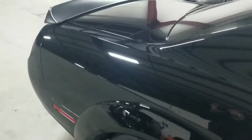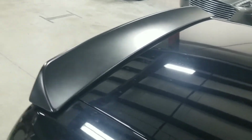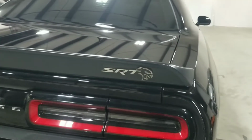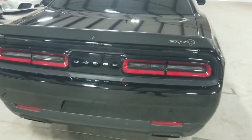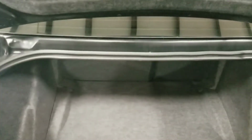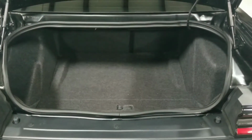Moving on, we have the rear of the car. We have this rear spoiler painted satin black, and once again with the SRT Hellcat emblem. I'm going to go ahead and pop the trunk here. This vehicle features a surprisingly spacious trunk for a coupe. There are 2 small cubbies on either side to place various items. It's very nice. I'm going to go ahead and close this.